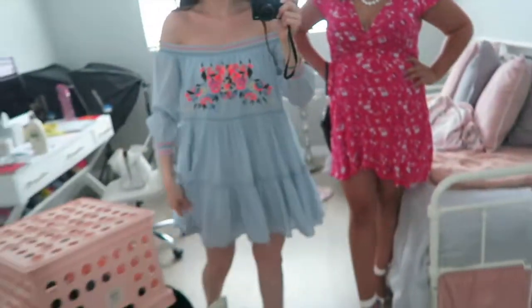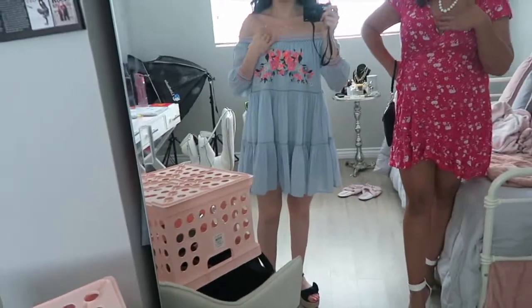Should I wear a necklace? Yeah. This is my grandma's necklace. I feel naked. No, it's nice. Okay. It's like your shoulders, you know?